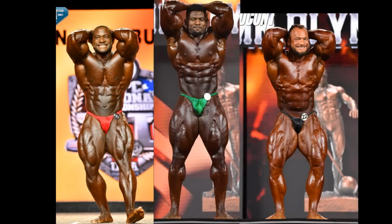Here's the abs and thigh. The abs and thigh, I don't know why, but Hunter Labrada never really hit a good shot. Carlos, I made him too tall. So yeah, I'm sorry, guys. Abs, it is a definite situation where Andrew Jacked is going to win this. He's going to win this entire matchup.